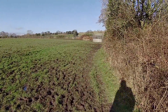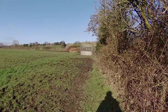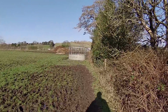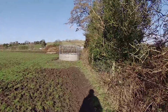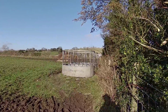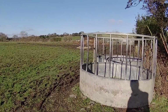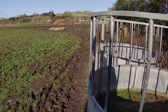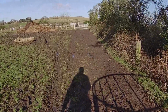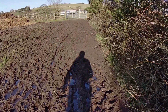Unfortunately, the next bit gets very muddy. But at least that means when I'm through this bit, there won't be any more mud. So that's something to look forward to. But I came through here a few days ago, and it was very, very wet and muddy here. I don't expect it's dried out all that much. Pity the person who tried to take a bike through here. There's a lone bicycle track.